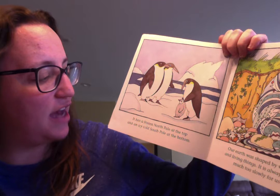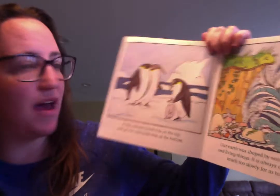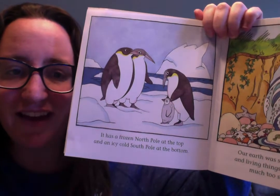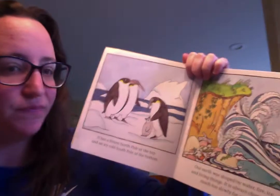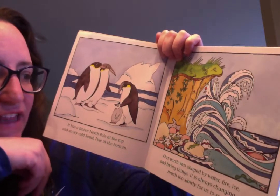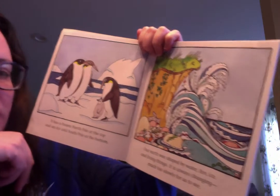It has a frozen North Pole at the top and an icy South Pole at the bottom. Ooh, who lives in the North Pole or the South Pole? What are they? Penguins. Our earth was shaped by water. There's the water, fire, and ice, and living things. It is always changing, much too slowly for us to see. Look at the ocean. The different parts of the earth.